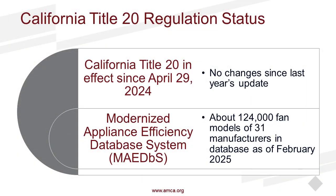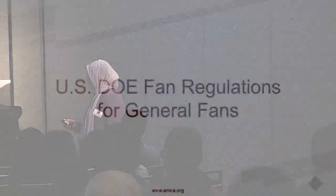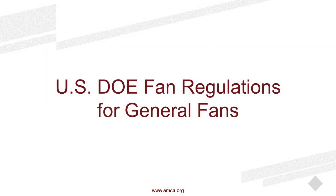And California Title 20 refers to AMCA 214. It's all numbers. 214 actually gives you how to calculate FEI. 208 also gives you the calculation. 214 was actually developed for regulators. So now let's talk about the US. We talked about fans, ceiling fans, air circulating fans, and what happened in California.